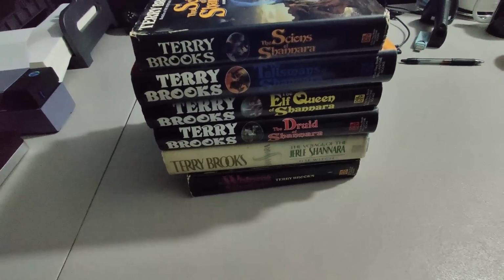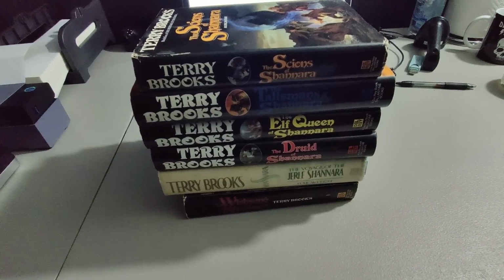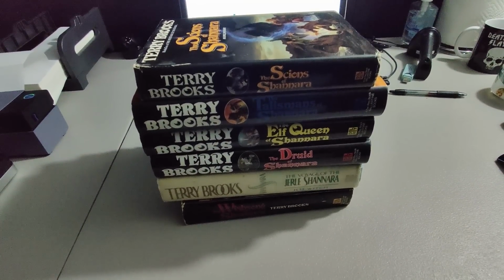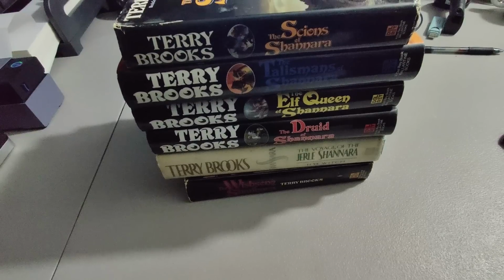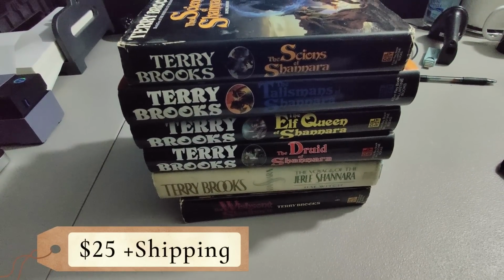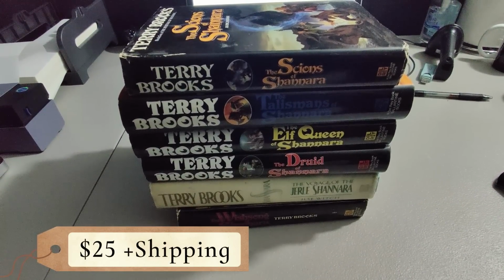Next, I sold these Terry Brooks books. I picked these up at a yard sale. Did not pay much for them, I think about a quarter, maybe 50 cents a piece. Sold them for $25 plus shipping for a total of $36.33.